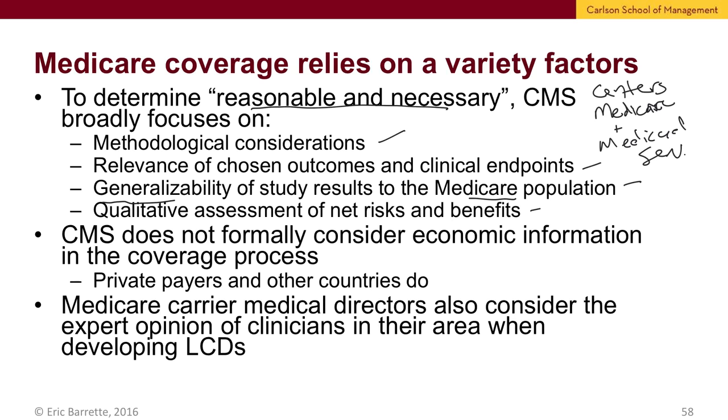In general, CMS does not formally consider economic information in the coverage process. This would be something like a cost-benefit analysis or a cost-utility analysis. There are other countries that do consider this type of evidence.